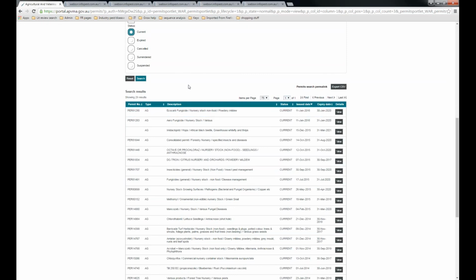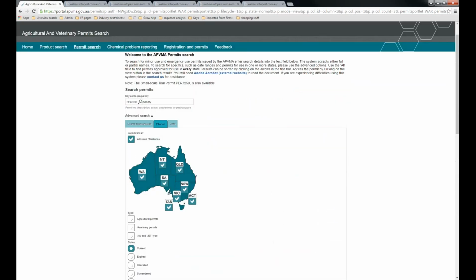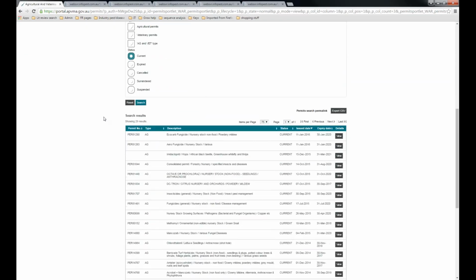So for the minor use permits on the APVMA website, you have to search in more than one way, nursery and ornamental, and you'll get all of the different minor use permits that come up. And to me, it's worthwhile doing that search every 6 to 12 months, particularly if you're having difficulty in spraying a particular pest consistently and you want to improve your management.